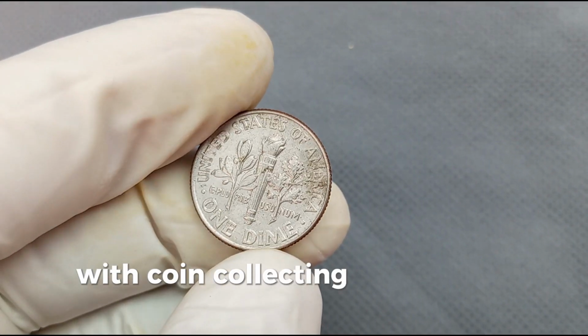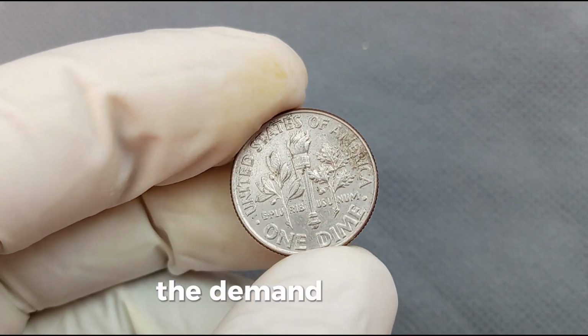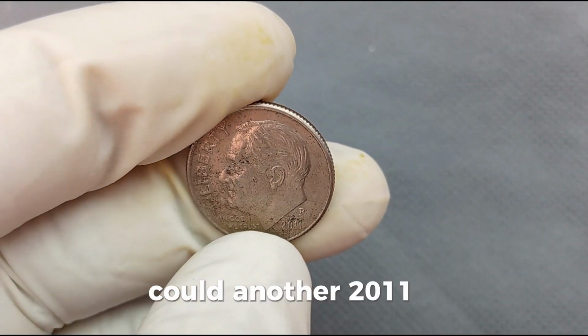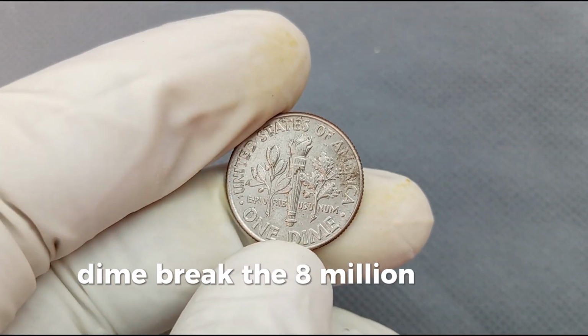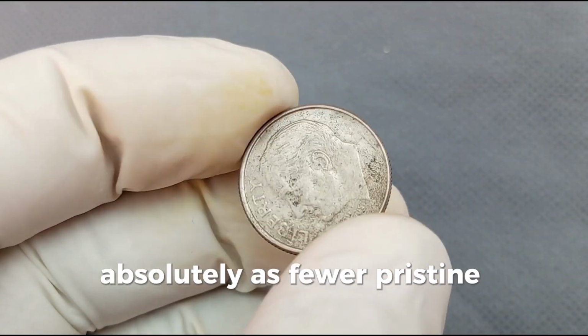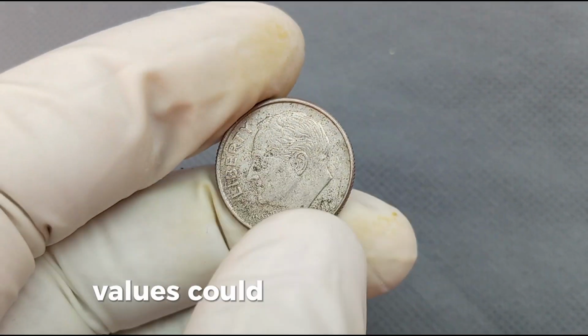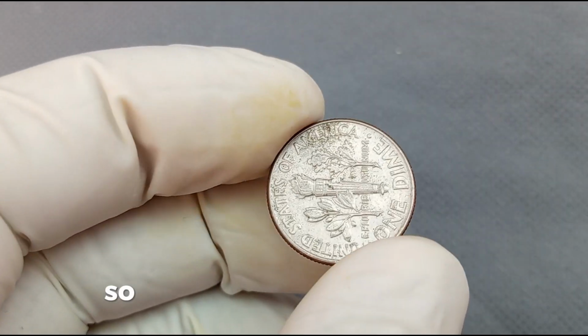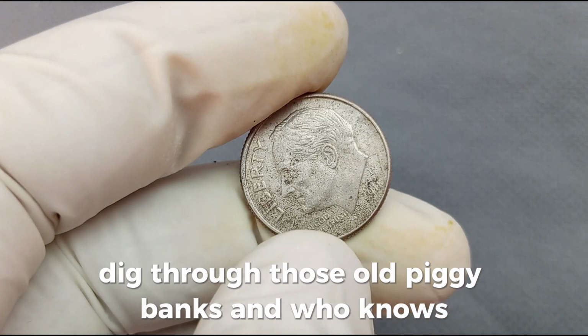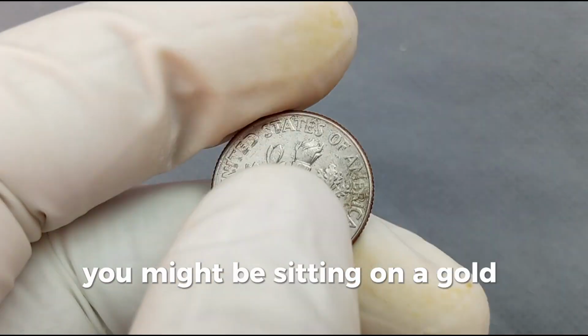With coin collecting growing in popularity, the demand for rare Roosevelt dimes is stronger than ever. Could another 2011 P dime break the $8 million record in the future? Absolutely. As fewer pristine examples remain, values could continue to soar. So check your spare change, dig through those old piggy banks, and who knows? You might be sitting on a gold mine.